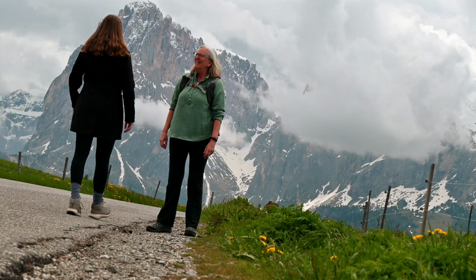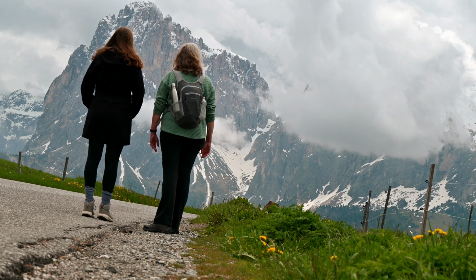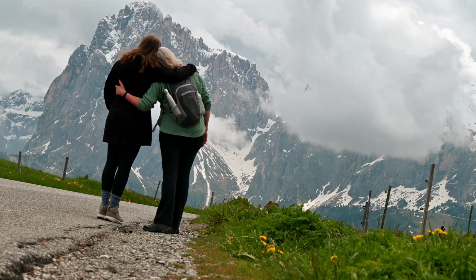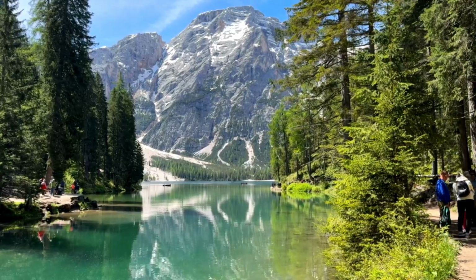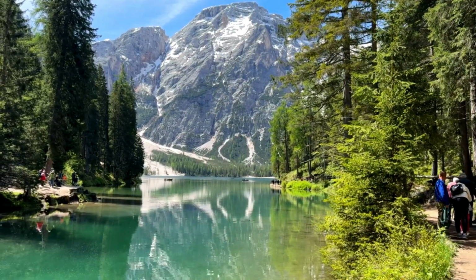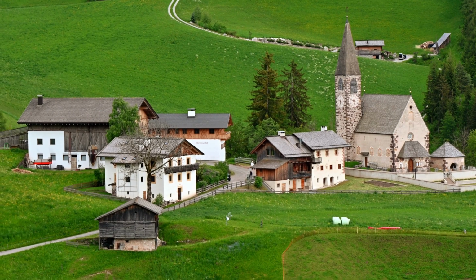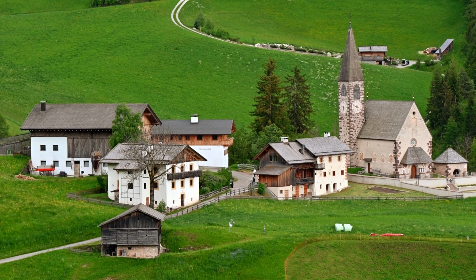From misty morning viewpoints near Ortisei to the emerald waters of Lago di Braies, I'll share every step of this mother-daughter adventure. So whether you're a photography enthusiast hoping to capture the iconic church of St. Magdalena, an outdoor lover seeking panoramic alpine views, or someone fulfilling a long-held dream of seeing these magnificent mountains, this guide will help you plan your own perfect Dolomites itinerary.